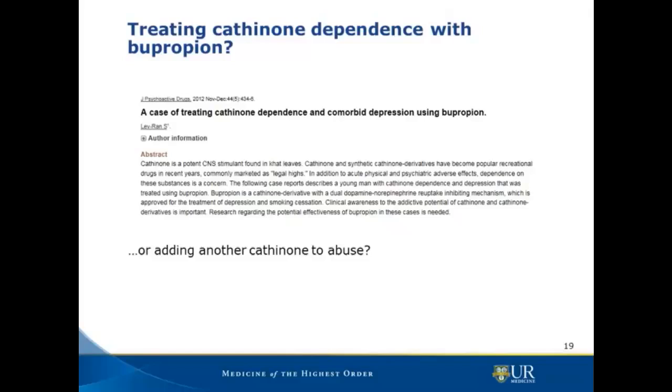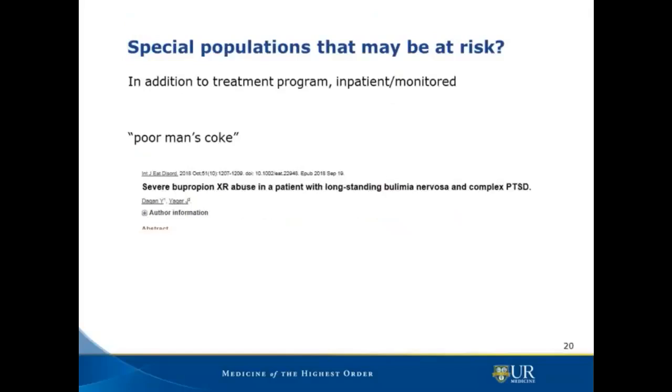I don't have any other. No, so if there's any evidence contrary to that, if somebody wants to comment, but I don't believe it's been effective. And again, special populations that may be at risk. There's a case report of severe recurrent abuse in a patient with longstanding bulimia nervosa and complex PTSD, and there's a thought that the eating disorder population may be at risk for abuse because of the anorectic effects and also the reinforcing effects.